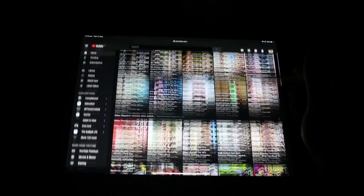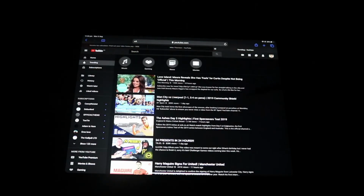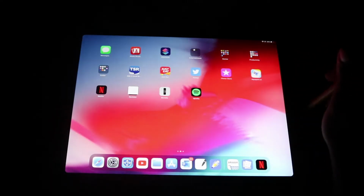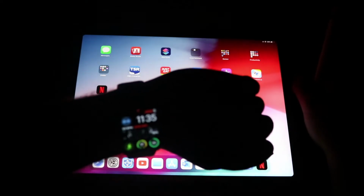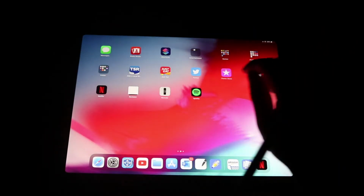As you can see, I'm on YouTube right now, and it just looks like a desktop browser. It looks very nice. You can download stuff. Obviously you can't download YouTube videos directly from YouTube, but other types of files or documents and whatnot, you can just download them straight. It's just like a MacBook. If you have one of them, it'll just download.